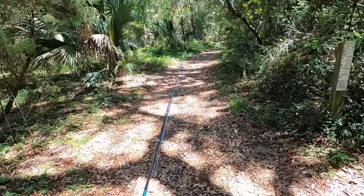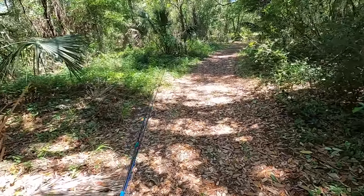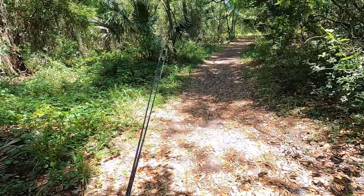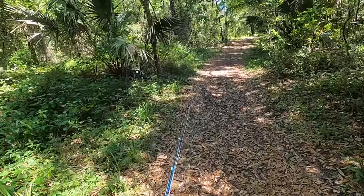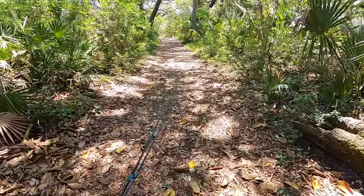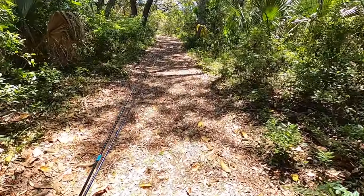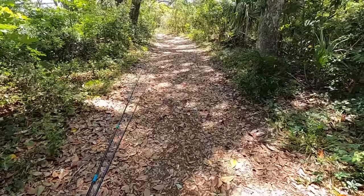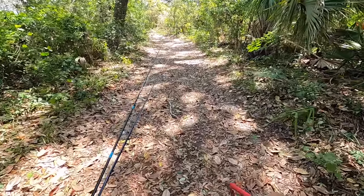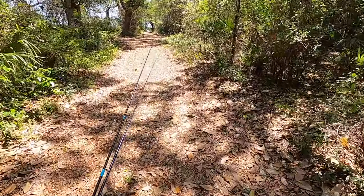Guys, spot number two for today. Again, never been here. Studied Google Maps and looked like a good place to fish. I don't know why each time I do these shore videos, I find myself in the middle of the jungle with nobody around and always tons of mosquitoes. But up ahead, I see something, a little opening. Maybe we can fish.